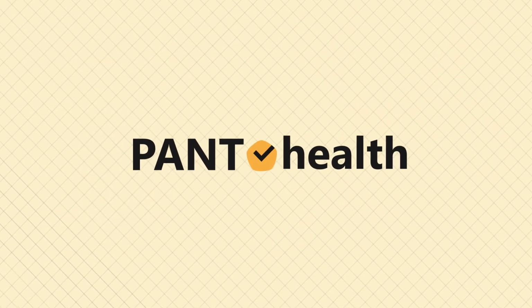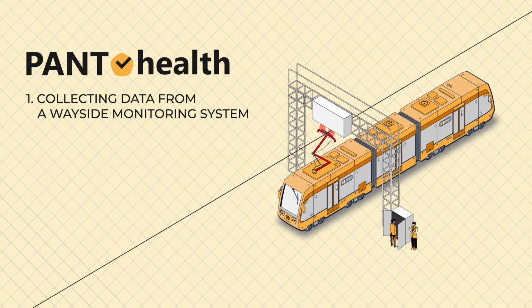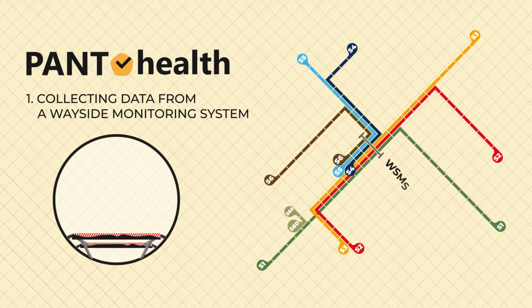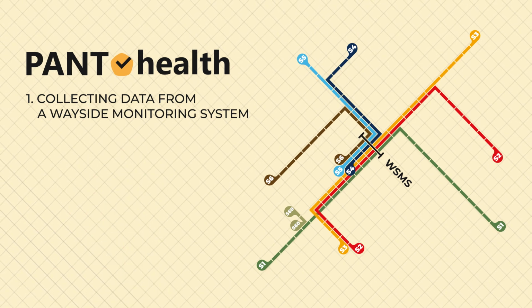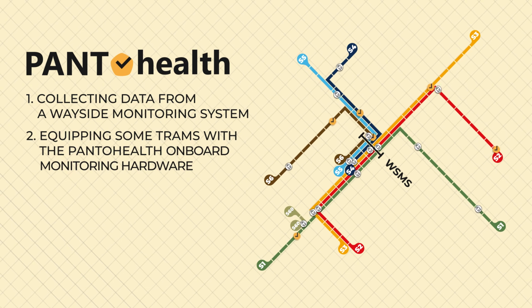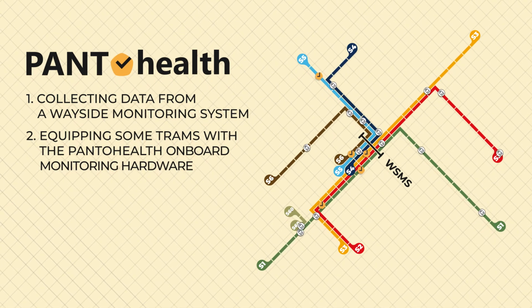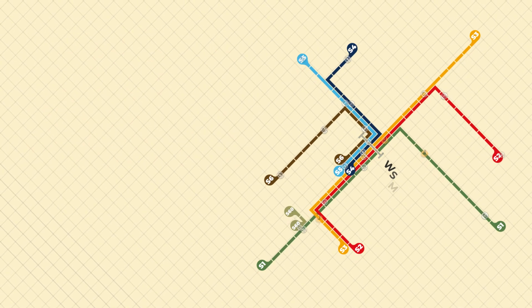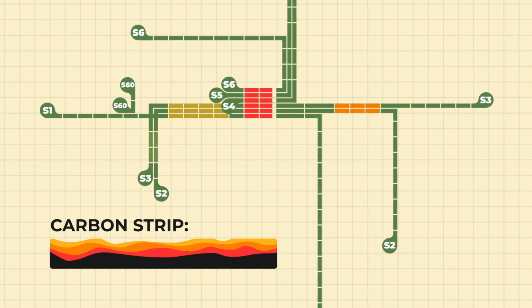Pantohal's innovation can solve this problem in 2 steps. The first step is collecting data from the wayside monitoring system that's located in a common section of all the lines and measuring the features of carbon strip wear precisely. And the second step is equipping some trams with Pantograph onboard monitoring hardware, which will continuously monitor the pantograph and overhead network.